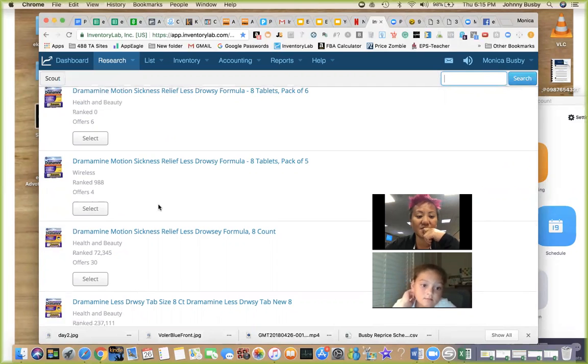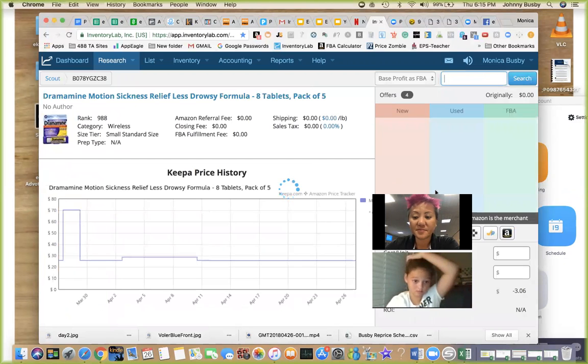And which one's the best number? 988. Very cool. Here's the difference though. It's a pack of 5. I only bought one, but we'll go to this one. Just know that if you're going to sell this listing, you have to put 5 of them in there. Okay? But this is popular, right? We're going to pick the popular item here. So we're going to select it.